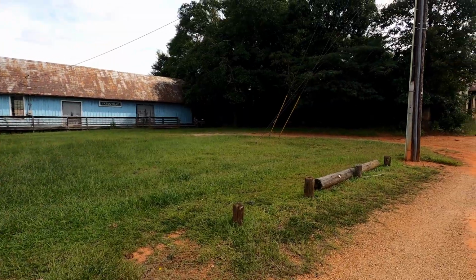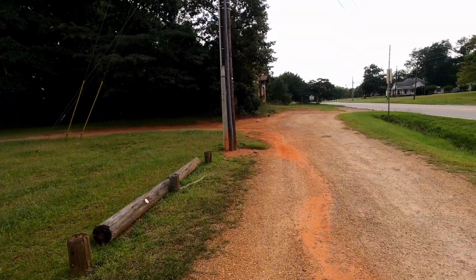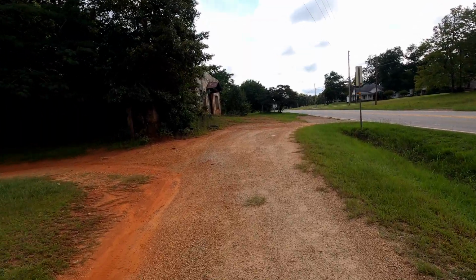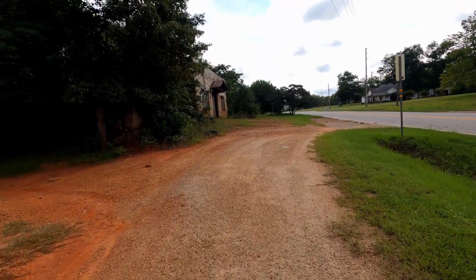Yeah, this is the hometown of one of my buddies, Corey. I can probably find out more information about the town from him. That's where he grew up at. And I got a little kitten over here. I don't know if y'all can see it on this camera.